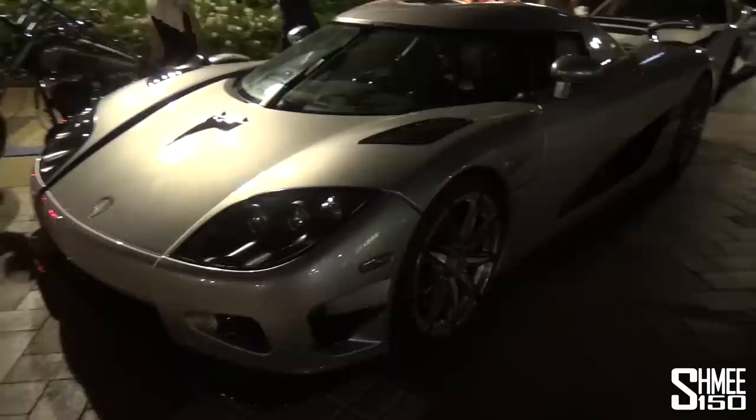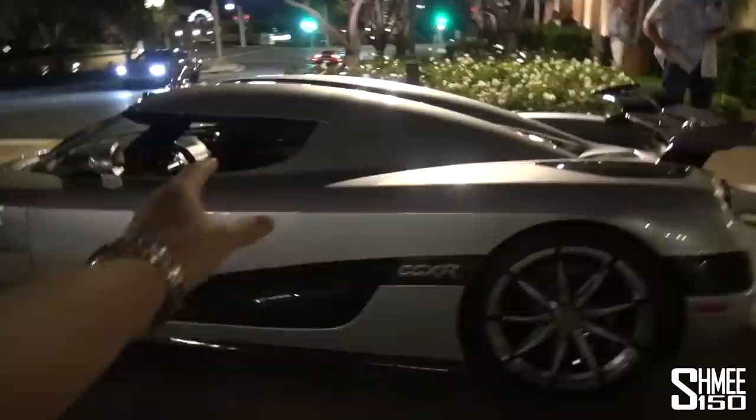And if I just turn on my light, just have a look at this. The carbon fiber weave that you can see through the silver paint. That thing is so cool. I love that car. CCXR Trevita. Then behind it, we've got a 488 GTB.